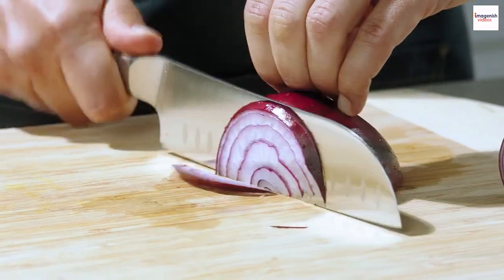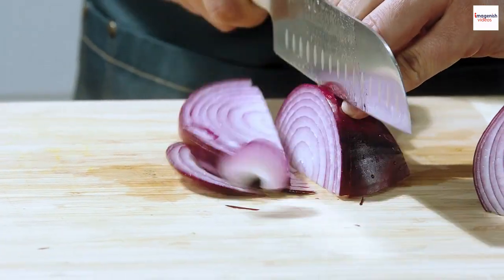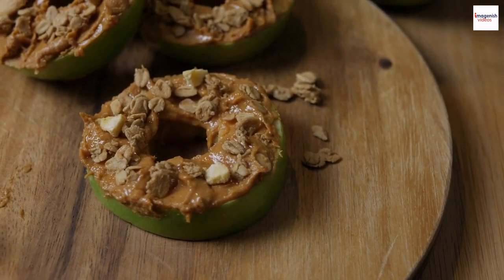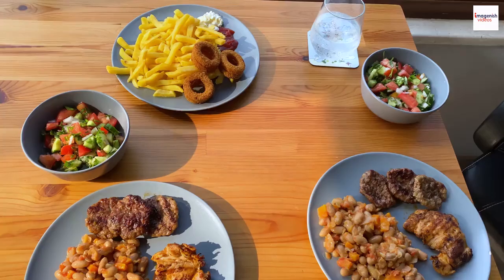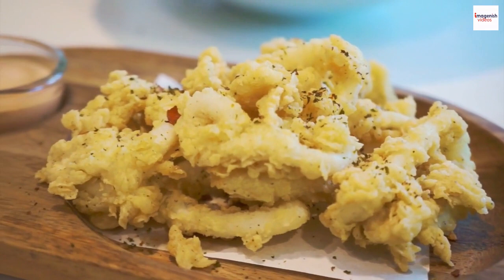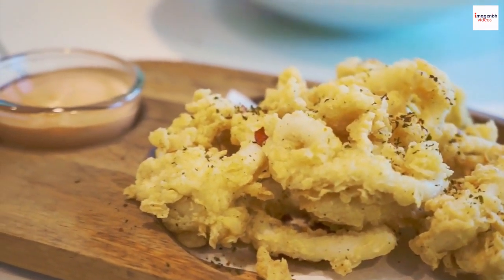There's an ongoing debate in the culinary world about whether onion rings should be made from whole onion slices or chopped onion pieces. Some argue that whole slices offer a more authentic experience, while others believe that chopped rings provide a better balance of flavor. Onion ring toppings. Onion rings can be a canvas for various creative toppings. Some restaurants serve gourmet versions with toppings like truffle oil, Parmesan cheese, or even crispy bacon.